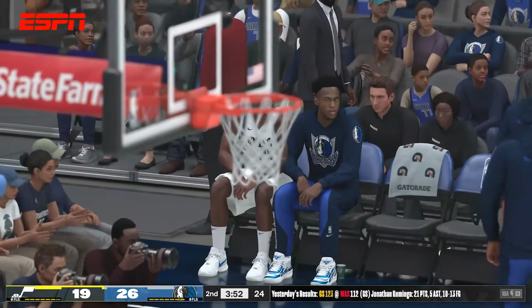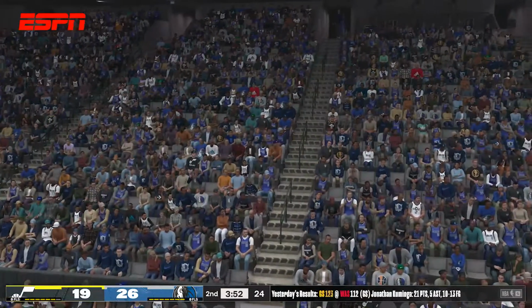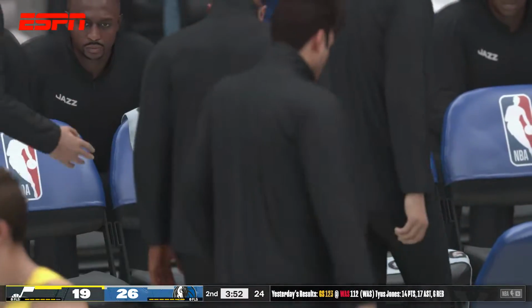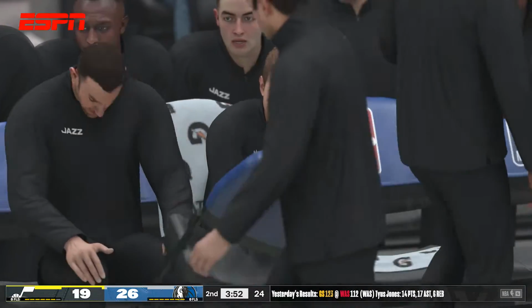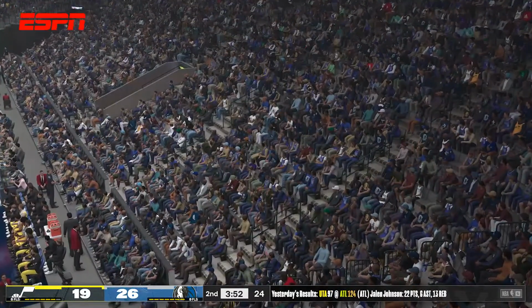So both teams making some changes here. Smitty, in terms of building a title team, is the era of super teams over, you think? BA, no way. Despite what happened with KD, Harden, and Kyrie in Brooklyn, front offices will always look to align stars. I think you just need the right personalities.